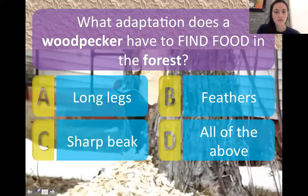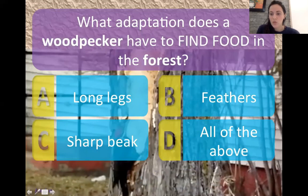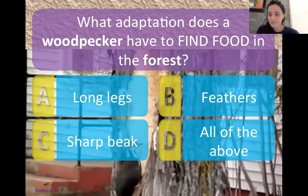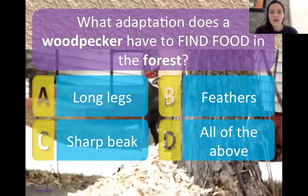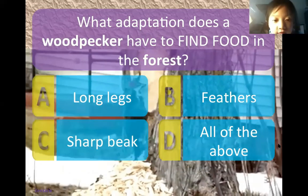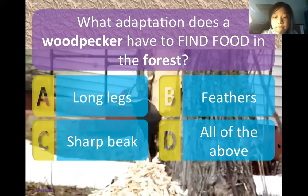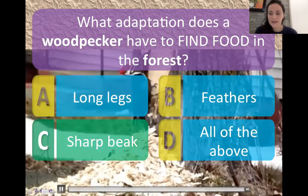Also, Moon, nice work. What adaptation helps a woodpecker find food in the forest? How about Rosie? Rosie, what adaptation helps a woodpecker find food in the trees? Sharp beak. Very good. Sharp beak. Nice work, Rosie.